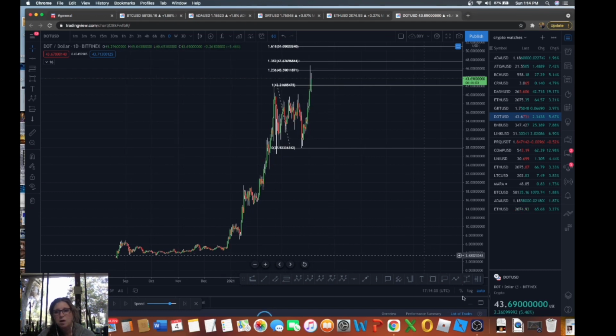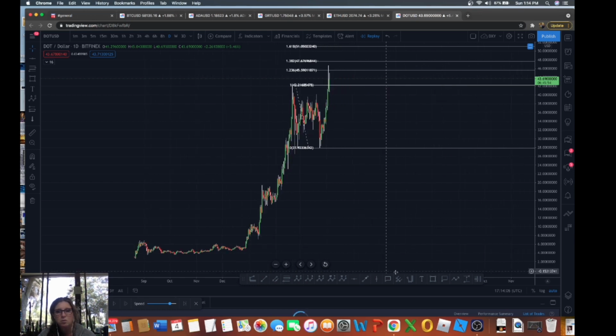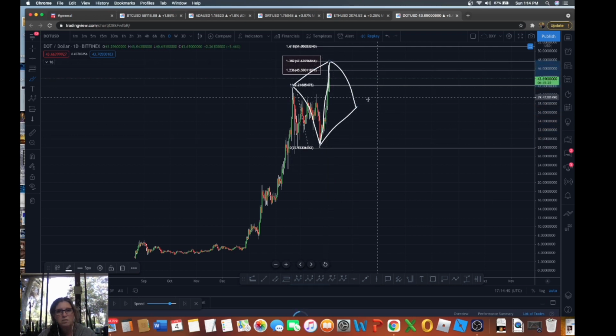Moving on to the last one, DOT. DOT is a beauty. Now, with DOT, the only thing you need to watch out for here is the same scenario as this B pocket. But what will happen is this would turn into an A, which I do not think is the case, but this is just the bearish scenario first. This would be the B, and we'd come down for a C, creating a running flat here, and then we would go.